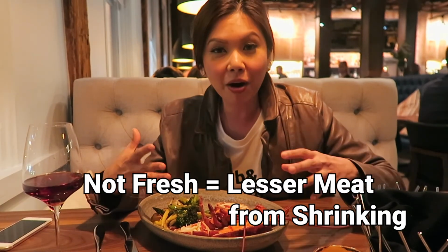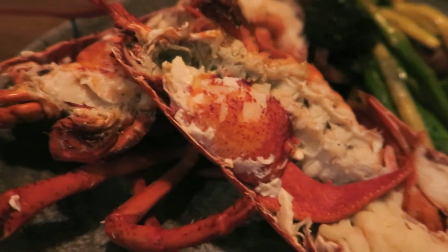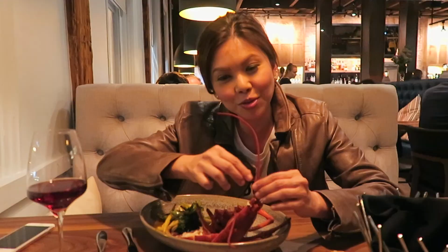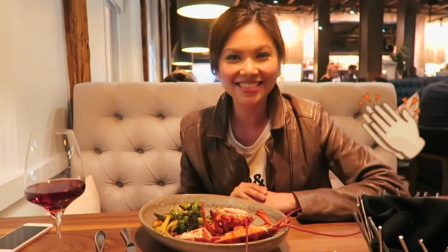And apart from that, the meat actually shrinks. So even if it's a big shell, you get less meat. So if you see that this is quite long, then you know it's absolutely fresh, has not gotten the chance to be eaten off yet, and that is what I have on my plate.